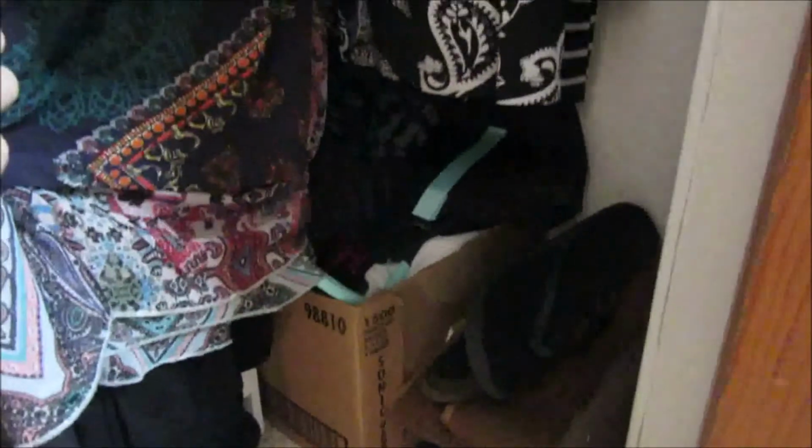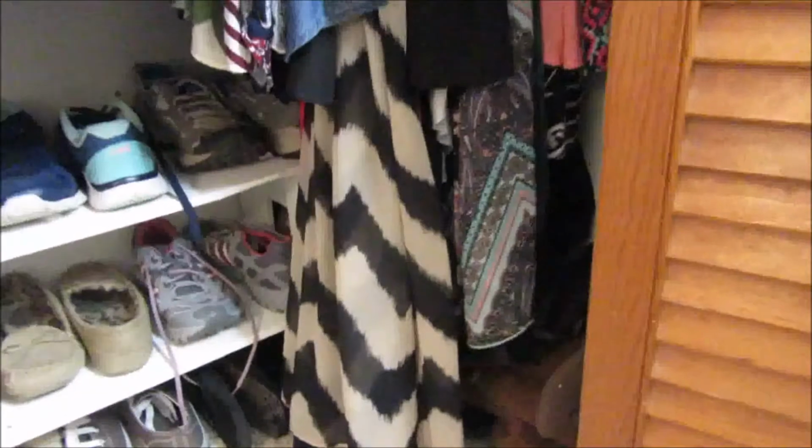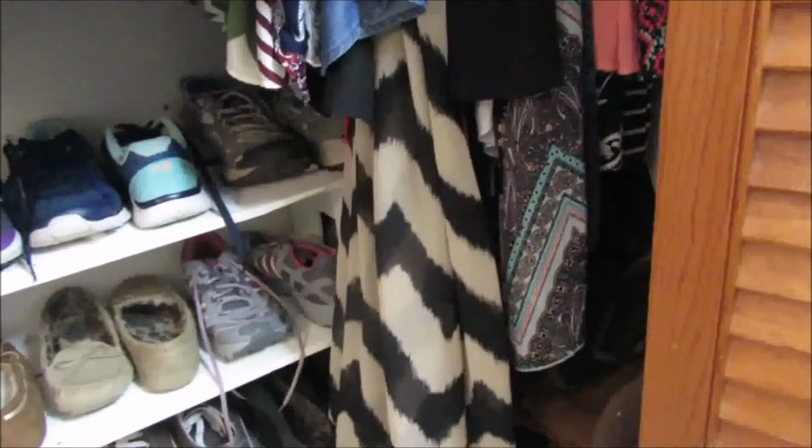And then this box back here is actually just a box with lingerie in it. And I just kind of keep that covered because I don't wear it that often. So I don't really find a need in putting it in my dresser, but my dresser kind of had that.